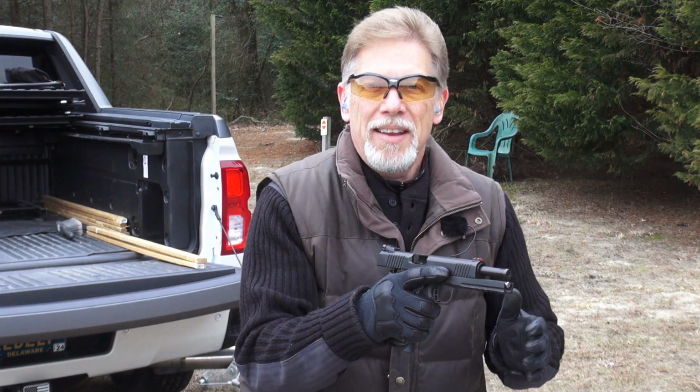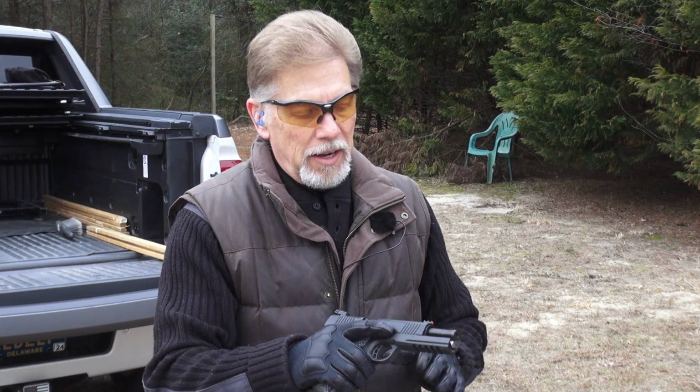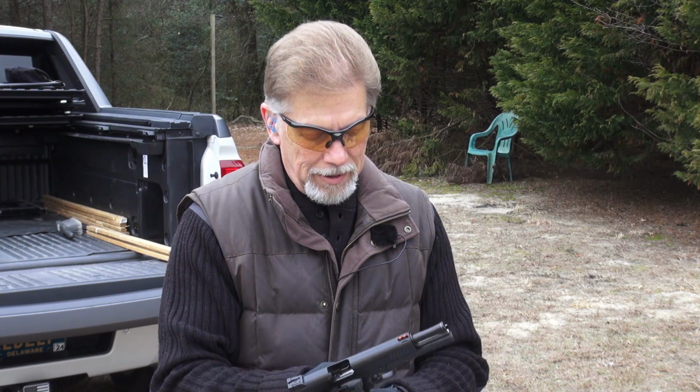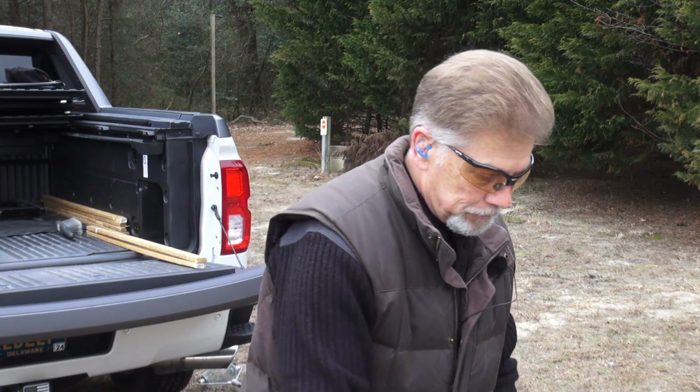Like I say, it's like a sensory contradiction. It's enormous volume. It's really, really loud, and incredible muzzle flash, and no recoil. So all the fun stuff and none of the bad stuff. That's what I love about it.